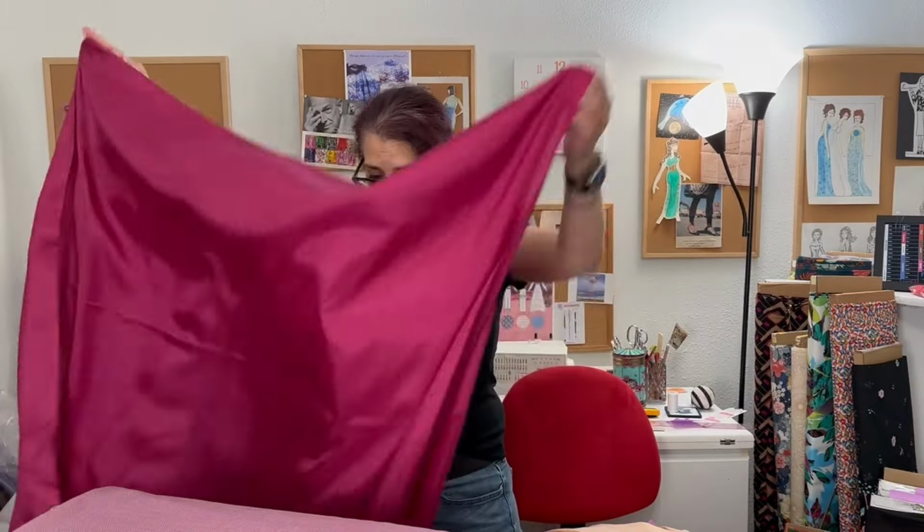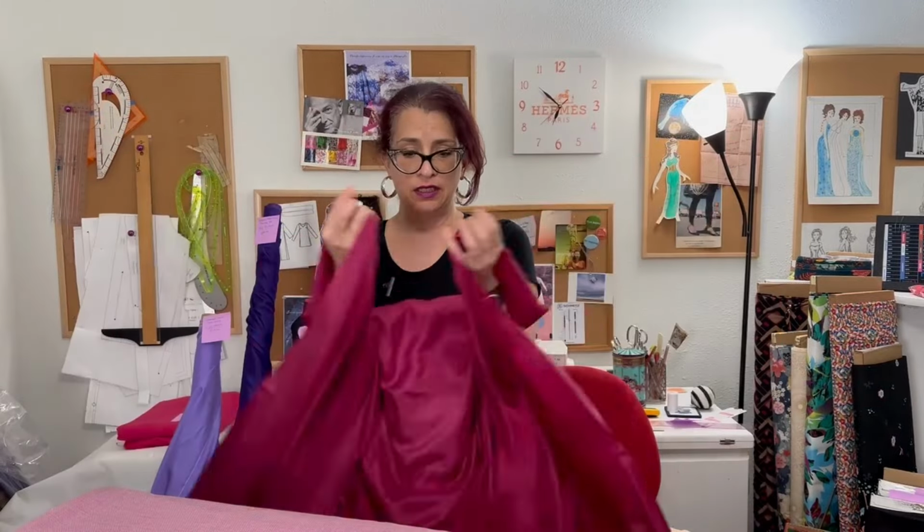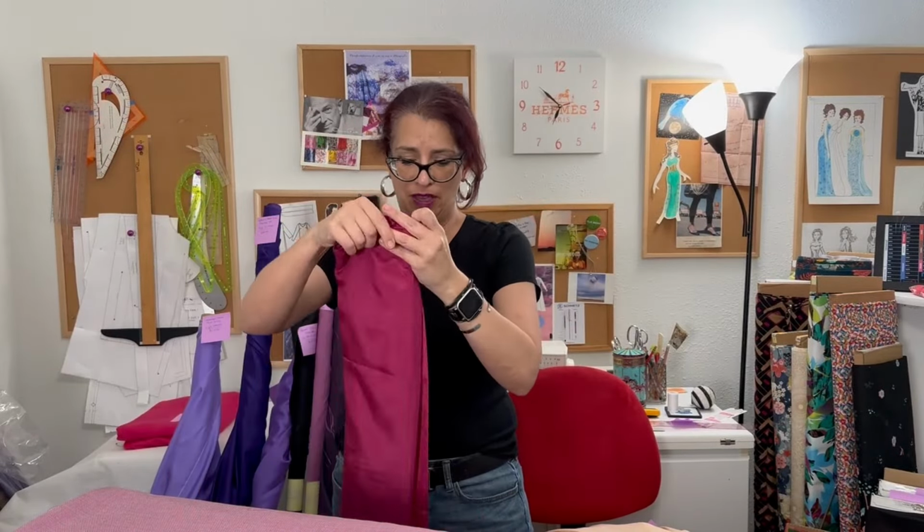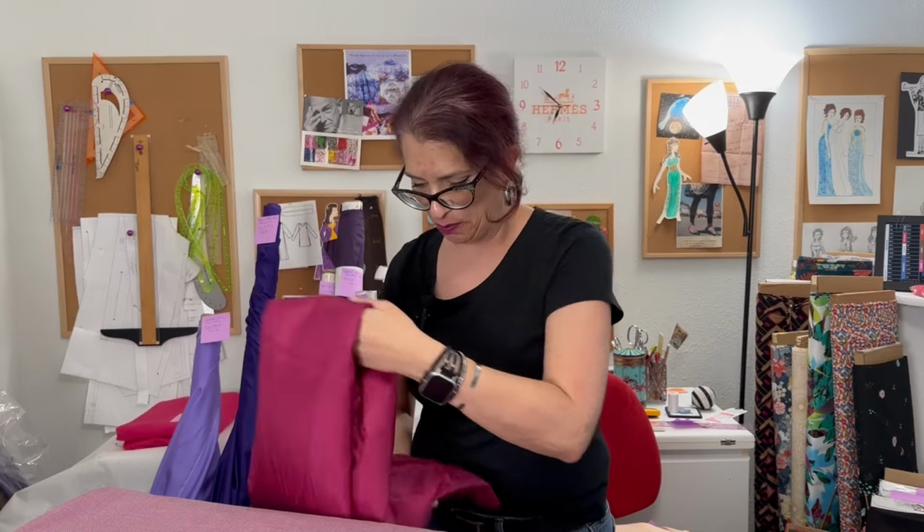But I mean, you can just see how absolutely gorgeous this lining is. And it'll go well with this suit once it's all put together. It may not look like it under these lighting conditions, but it does look really pretty together. Plus, that was the closest lining I could find to go with this fabric.